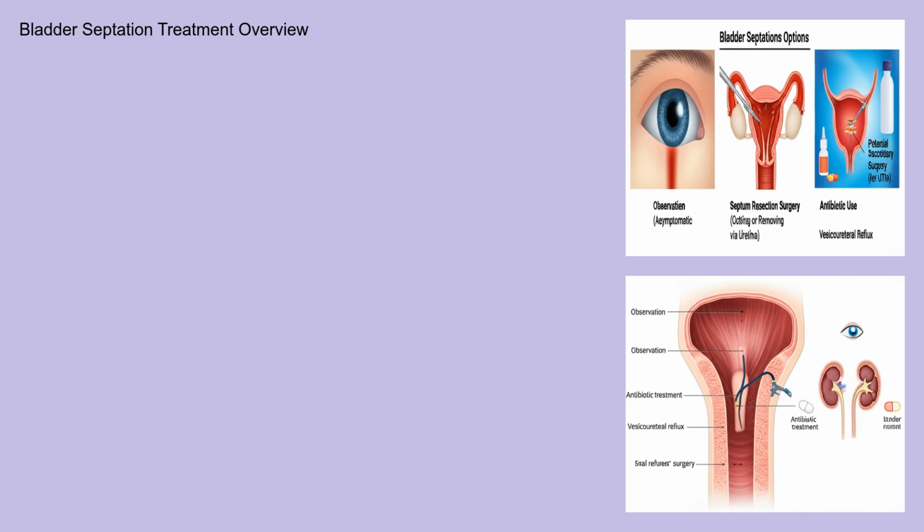The treatment for bladder septation depends on the severity of symptoms and the degree of obstruction caused by the septum. If the condition is asymptomatic and doesn't cause significant urinary problems, observation may be sufficient. However, if symptoms are present, surgical intervention is typically necessary. The primary surgical approach is resection of the septum, which can be performed through open surgery, laparoscopically, or cystoscopically. Cystoscopic resection is a minimally invasive option where the septum is cut or removed using instruments inserted through the urethra. Open or laparoscopic surgery may be required for complex cases or when other associated anomalies need to be addressed. Antibiotics are often prescribed to treat or prevent urinary tract infections. In cases of vesicoureteral reflux, additional surgical procedures may be needed to correct the reflux and protect the kidneys.